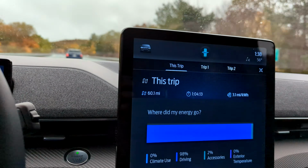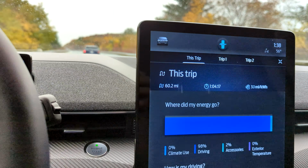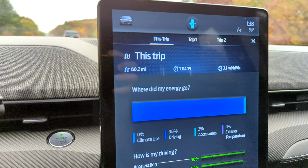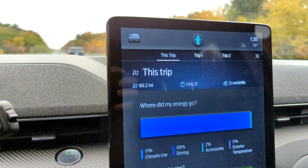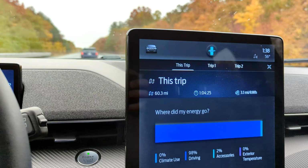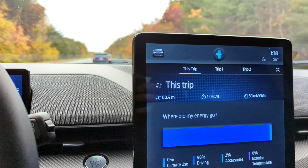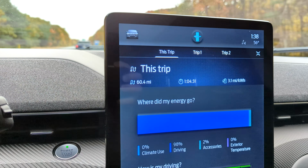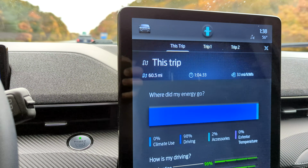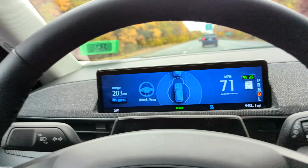still we're at the 3.1, still above 3, which is great. It's warm enough outside that I haven't needed to turn the climate control on, so that's helping with the efficiency. But overall, 3.1, that's great. That's right in line with the EPA calculations that the total range is based on.